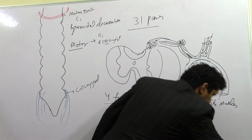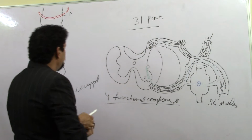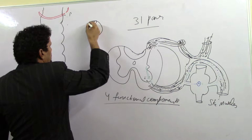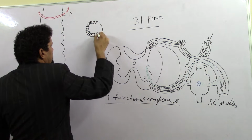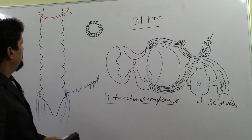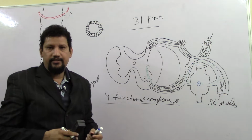I want to mention again the section of the neural tube. The neural tube is having three layers. The innermost layer is the ependymal layer, which is having ciliated columnar, low columnar or ciliated cuboidal cells. This is the most primitive zone of the neural tube, which is having a central canal which eventually forms the ventricular system of the brain and the central canal of the spinal cord, and this is the innermost layer of the neural tube.